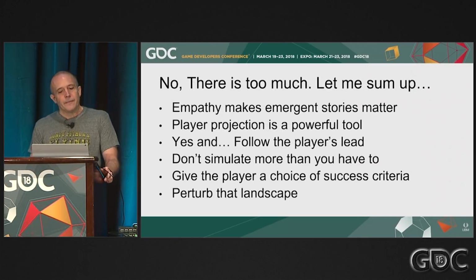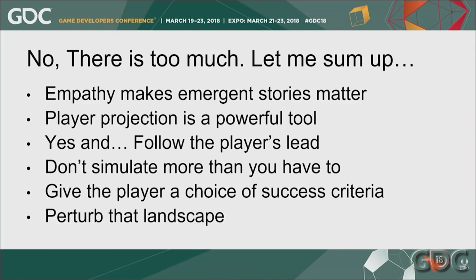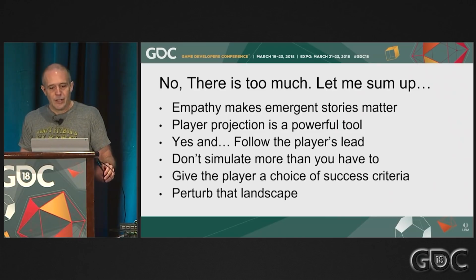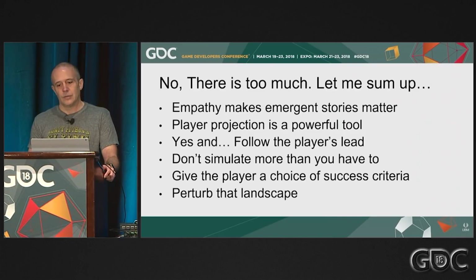So, in summary, empathy is extremely powerful. I think everybody knows that. And relatability makes empathy much more possible. If players can relate to your world and your characters, even uncurated, possibly random stories will resonate. Projection is extremely powerful, and your players want to find meaning in everything. Again, even random. They're looking for patterns and they're looking for meaning. Take advantage of that and give them the benefit of the doubt and give them room.